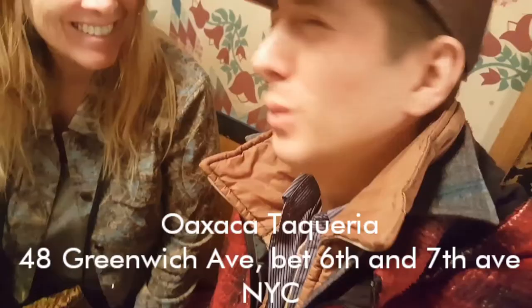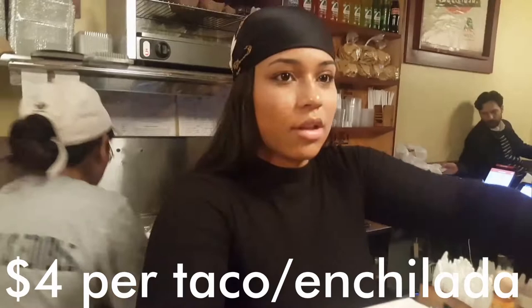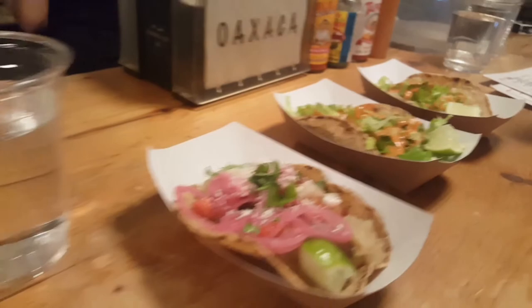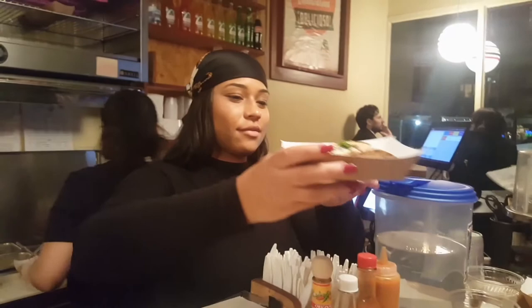Oaxaca Taco. We got 10 coming. Oaxaca. Korean tacos. Korean taco. Oh, you put it in the right spot. Chorizo. Okay. I want to try. Oh, yeah. Super. God, that looks beautiful. Oh, I'm loving these Oaxaca tacos.